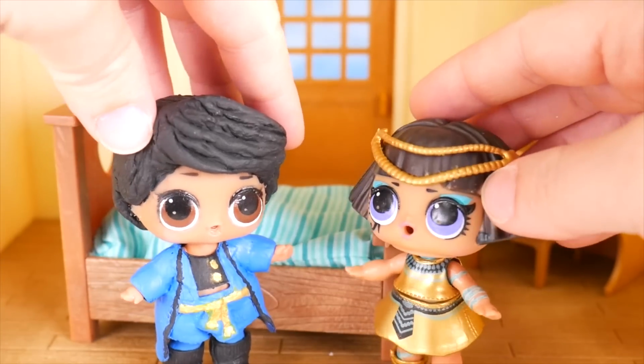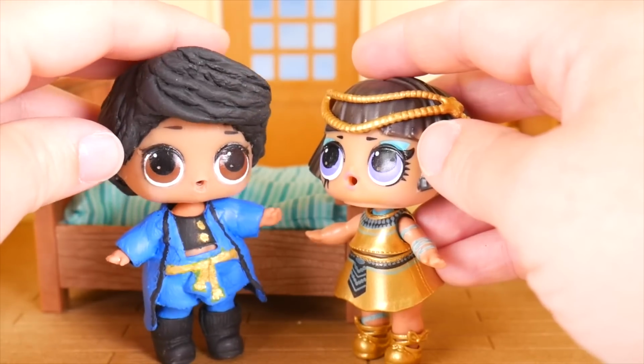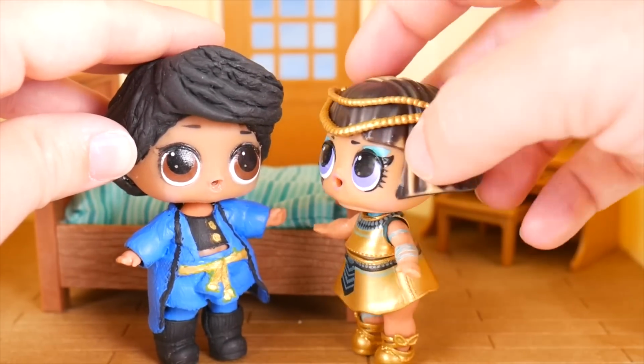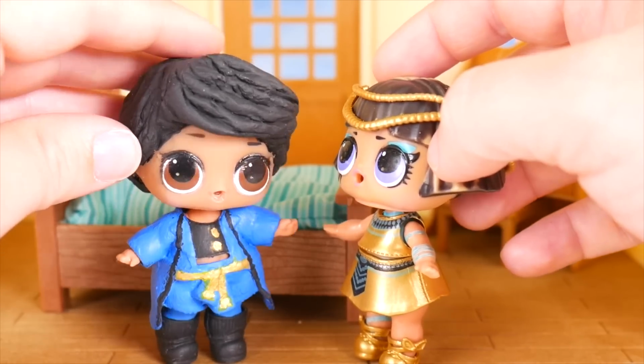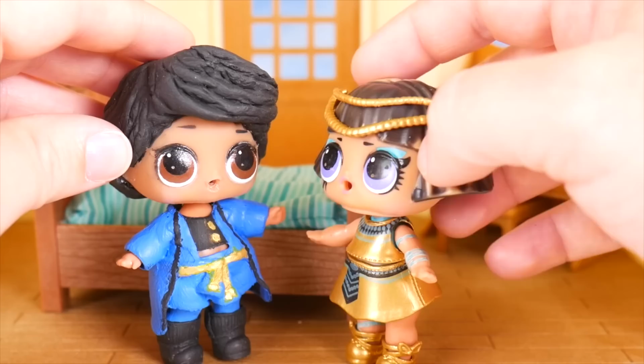I came over to make sure you were ready, but it looks like you're already ready. Yeah, I didn't want to be late, so I just slept in my clothes. Okay, everything looks good. Even your hair looks good. How do you do that? I guess it's just a prince thing. Our hair always looks good, if you say so.